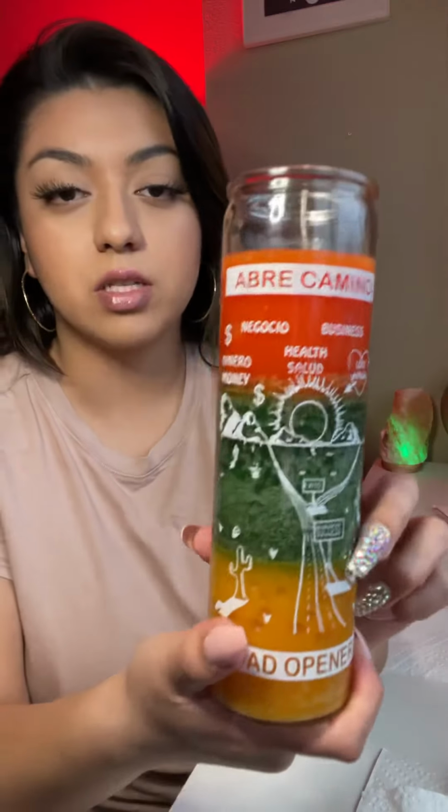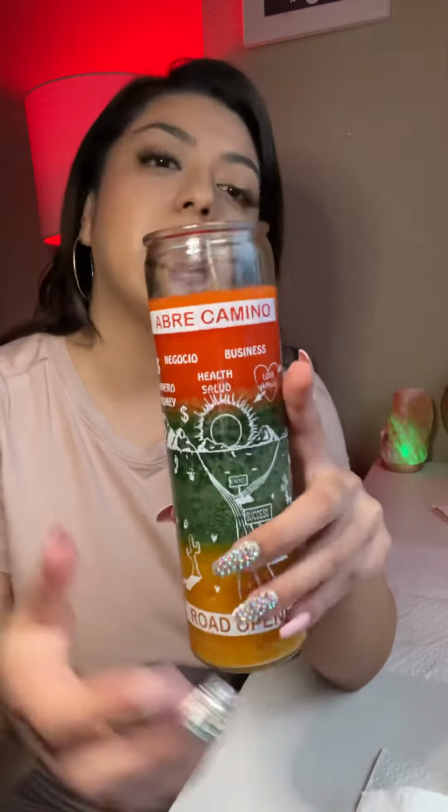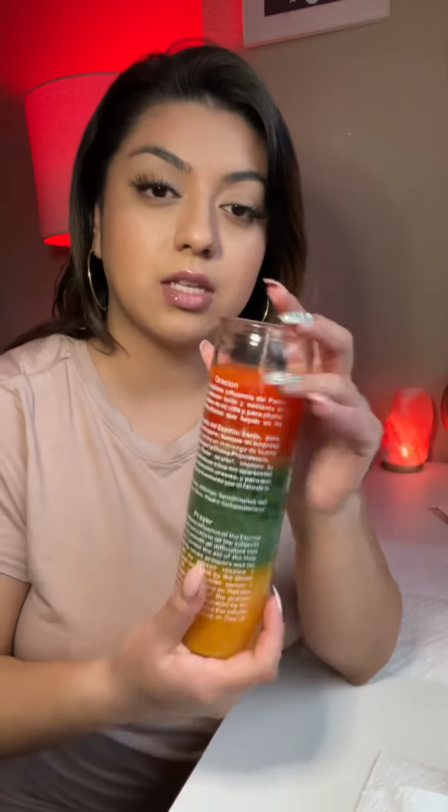As I said, it just depends on what it is that you want and what you need and your specific intentions. For this candle as well, as you can see, there are symbols and there are words, and these are really great. You can also do this particular spell with other candles, especially if it's just a clear glass. You can just design it, adjust it to your needs, which I've done in the past before, but this does help. It just makes it easier.